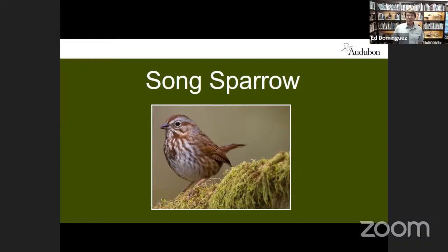And I call this bird the Beethoven's fifth bird because it tends to have three or four phrases in its song that it almost always starts off with: keep, keep, keep, keep. You know, the four notes of the fate knocks at the door motif from the opening of Beethoven's Fifth Symphony.